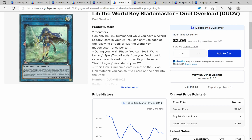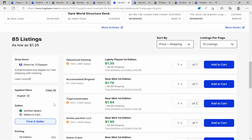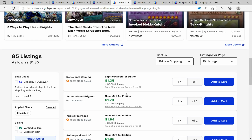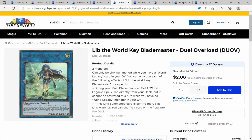This is another example of a monster that already has a thing going, since it came out of Duel Overload, but I also feel like it has potential use in a combo. I don't know exactly what combo it is, but I do feel this has combo potential. The price is just going everywhere. People don't know what to do with her. You can get light plays for $1.35, $1.79, a little over $2 with the shipping.